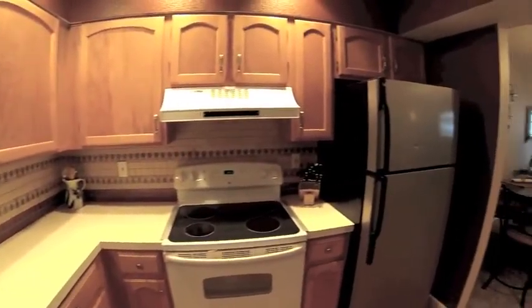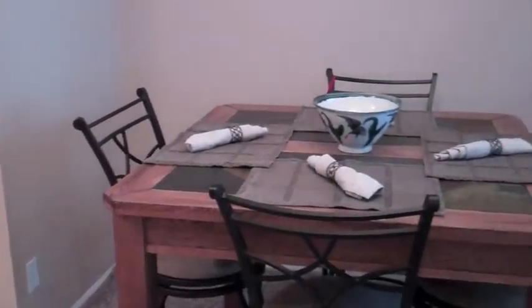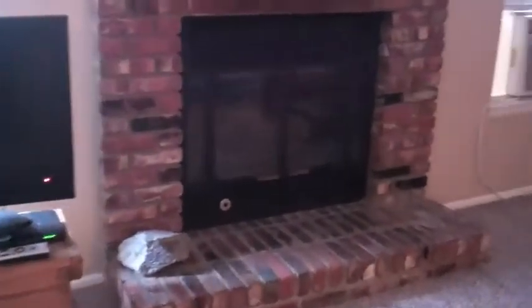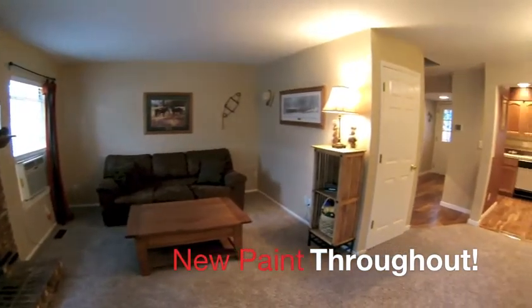Very clean. And you could put a little table in here if you'd like. There's plenty of room. But you do have the dining room, which is just right off the kitchen. You have lots of space and lots of room in this living room. Got a nice fireplace here. Just look at the space. Okay, let me take you upstairs.